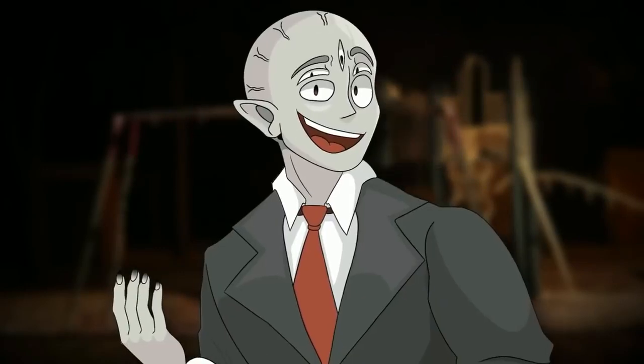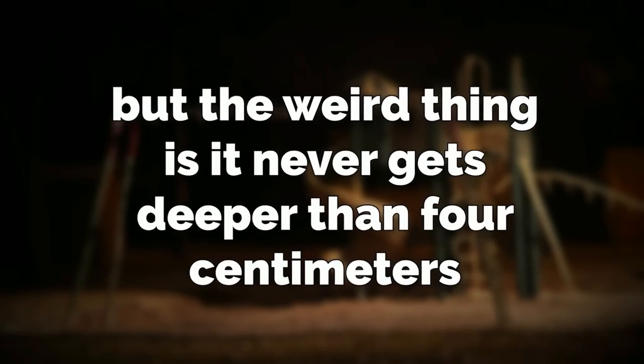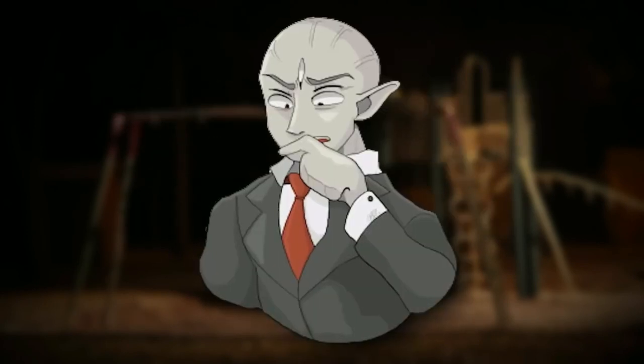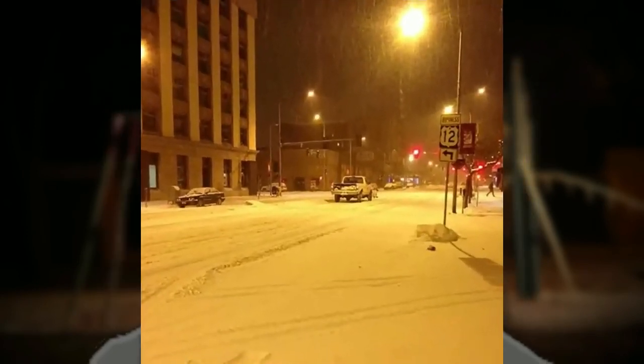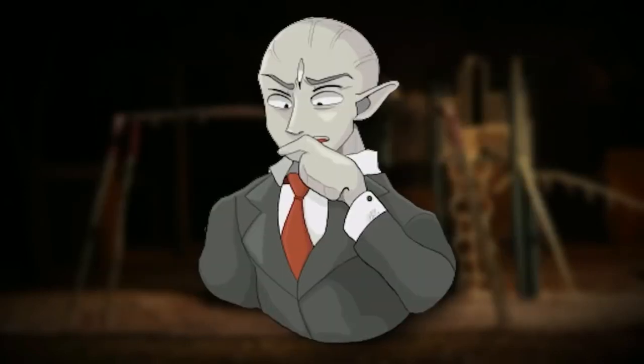This level actually seems to be always snowing, but the weird thing is it never gets deeper than 4 centimeters, even though it's always snowing. No clue where the snow goes or how it doesn't accumulate anymore, but it doesn't. It also doesn't even matter if there are clouds in the sky or not, because it'll snow either way. No clouds, daytime, whenever, which is pretty spooky if you ask me.